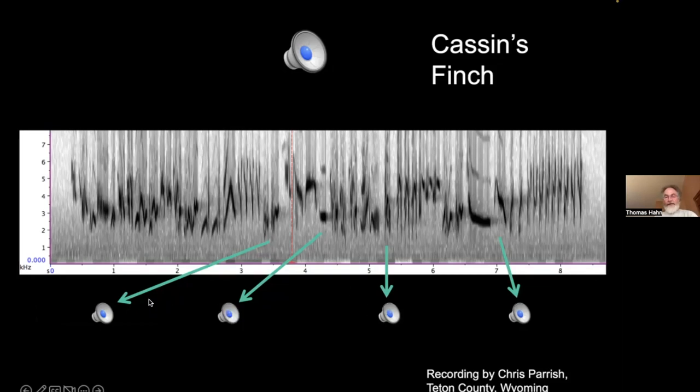I actually sent some of these recordings of imitations of pine grosbeaks in Cassin's finch song to a guy who studies pine grosbeaks. I just pulled them out and sent them to him and said, what do you think this is? And he just said, it's a pine grosbeak. And he even said what part of the country it was from. So they're really good imitations.